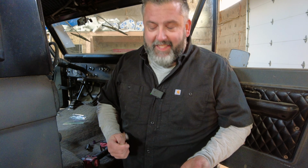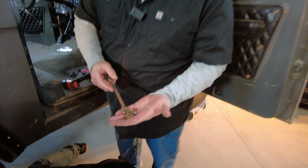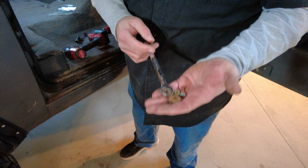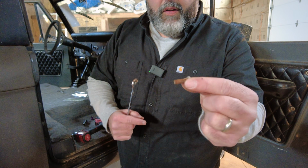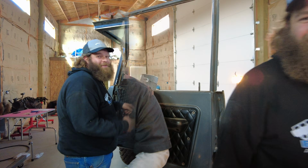All right, listen. Never, ever, ever use this type of hardware to hold your roll cage in your Bronco, your Jeep, your FJ. If you actually need a roll cage and your life depends on it, do you want that holding it to the body? Size matters, huh? Size does matter.